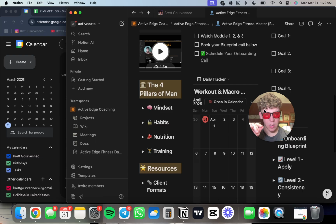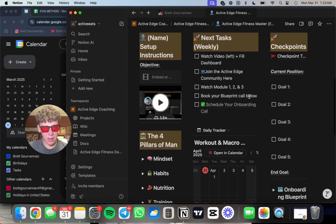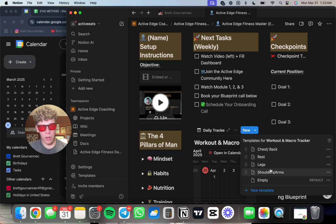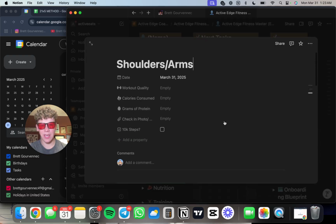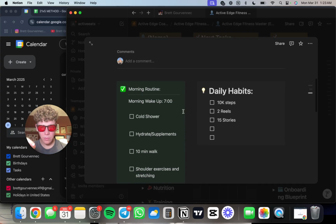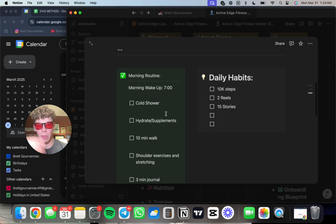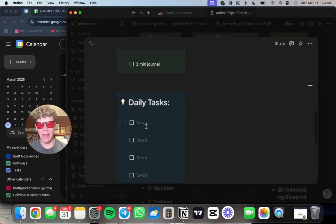Right here, come into this dashboard I've been building on Notion. And then what I can do is tomorrow, for example, I have shoulders and arms, right? So we have all the different workouts here. Boom. And then that way, this creates it for tomorrow. So the night before, I come in here and boom, let's say wake up, right? Wake up in the morning. First thing I do, boom, boom, boom. Get my morning routine done. So I don't even have to think. My brain's on autopilot. And then I'll have my daily tasks written out for the day.